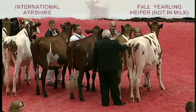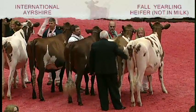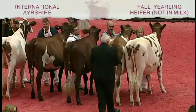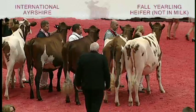Our judges have completed their placings in the Ayrshire Fall Yearling class. Second place juniors, entry 500, Emerald Farms Burdette Nutmeg, exhibited by Logan Fenton and Cassidy and Taylor Jodry of Winchester, Ohio.